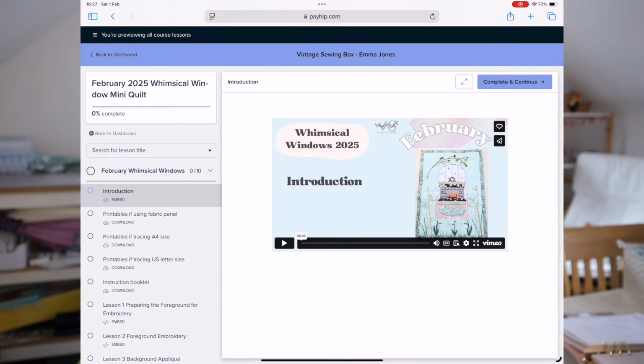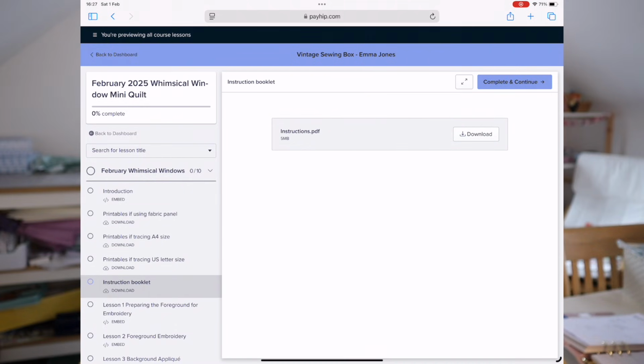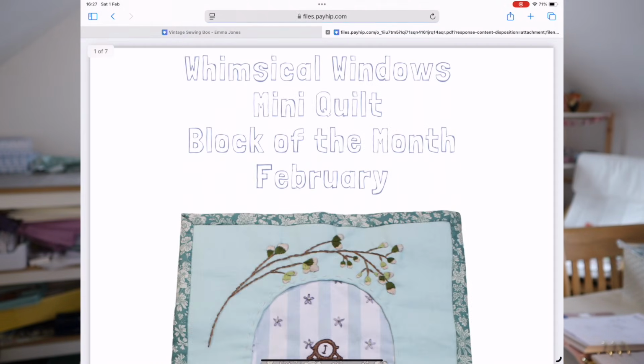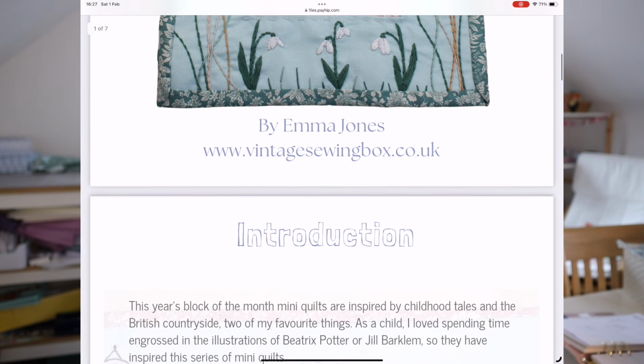So what do you get when you join the block of the month? Well, there are two ways to join, and I'll go through them in just a minute, but whichever way you choose, you get access to all the printable downloads and the video lessons, and for this month there are 6 video lessons, and they go through everything in detail, step by step. I show you how I do all of the stitches and how I put everything together.